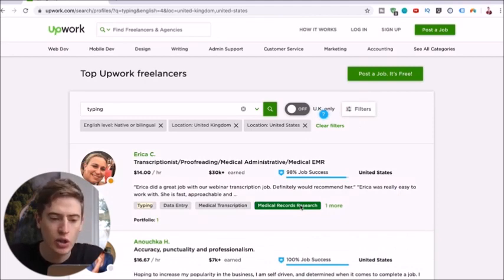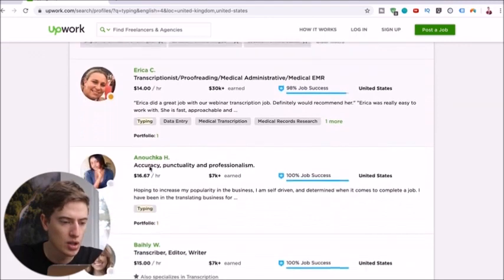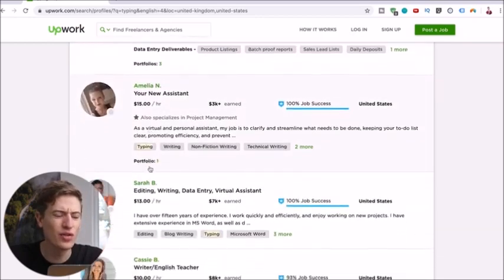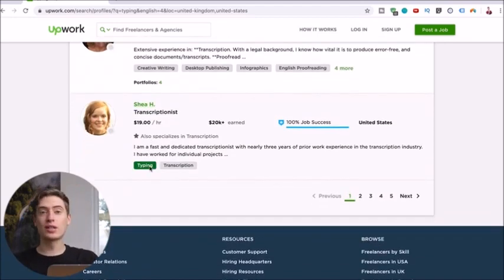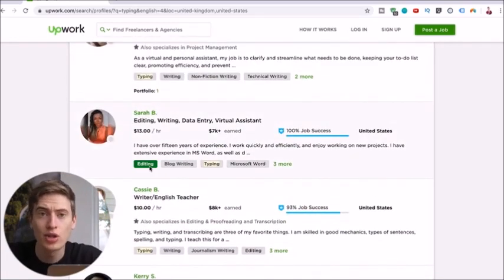And this could literally be you, all right? She's charging $14 an hour to proofread, to transcript, basically. This one is $16.67 an hour. This one's $15 an hour. $13 an hour. $10 an hour. $35 an hour. $20 an hour. $19 an hour. Okay, so you can see there's a lot of money to be made here, all right? And they're all doing typing jobs. They're doing other jobs as well, but they're doing typing.